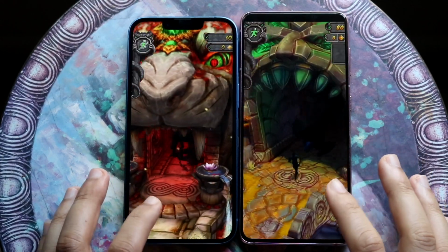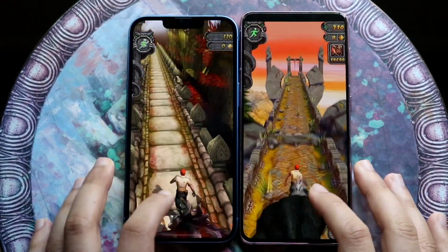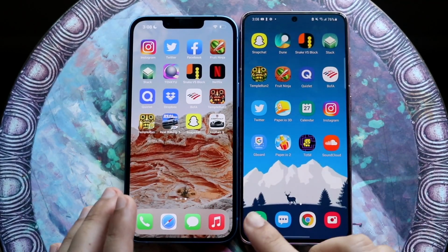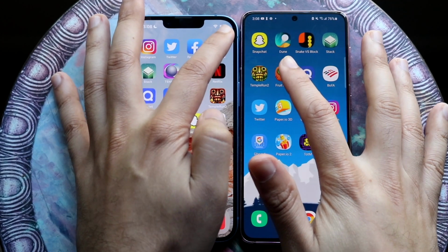So let's get into some gameplay here and see if there's a difference. There may be, there may not be. I guess we'll see what happens. And I doubt there is. This is a pretty basic game. Hopping out of that one, let's get into Fruit Ninja. 3, 2, 1.